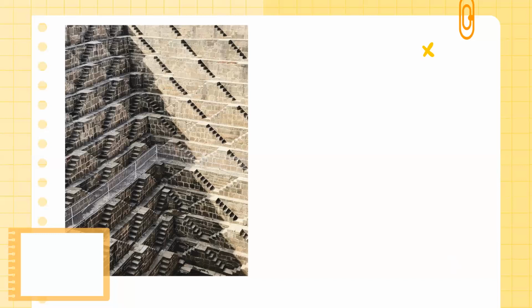And yung Chandburi, it was built during the 8th and 9th centuries. And sinasabi na meron daw siyang 3,500 na narrow steps na naka-arrange in perfect symmetry, which descends 20 meters to the bottom of the well. And centuries ago, the step wells were built in the arid zone nga, sa Rajasthan.